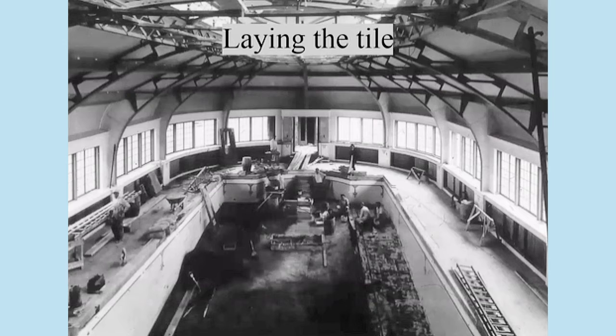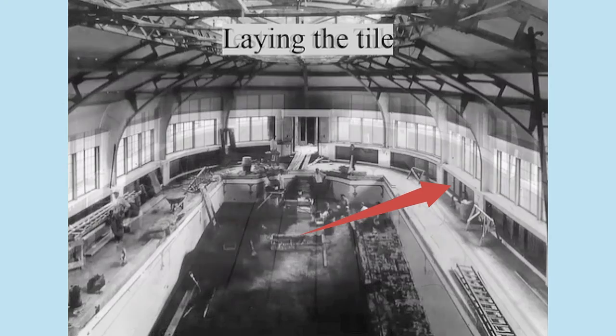I stored that piece of information away in my head, and the pool was still standing at that time, and I didn't think anything more about it. But then years later, that story will come back to me. But here they are, they're still laying tile. It's still taking shape. Notice those windows along the sides. Underneath, those are all steam heat registers to warm the building.